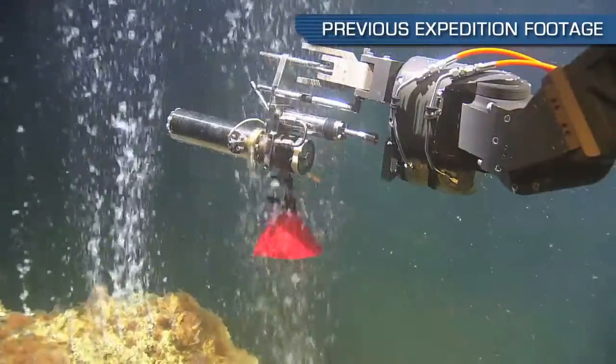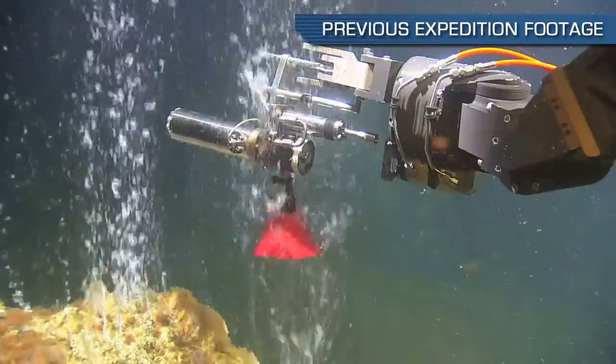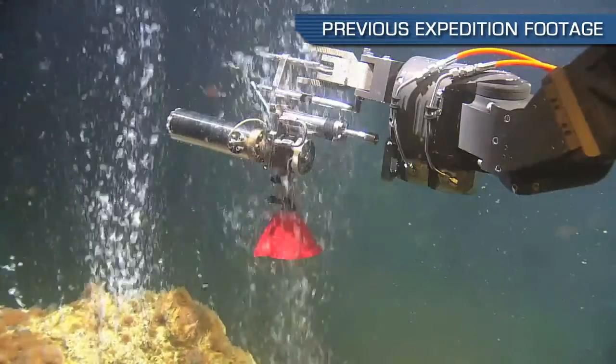So we'll be sampling some of the lava flows on the seafloor. If there's hydrothermal venting, we'll be taking water samples of the hot fluids that are coming out of the seafloor. And if there are gases, then we also have devices for sampling the gases as well. And all of these samples will help us understand how the volcanoes are behaving and perhaps what they might do in the future.